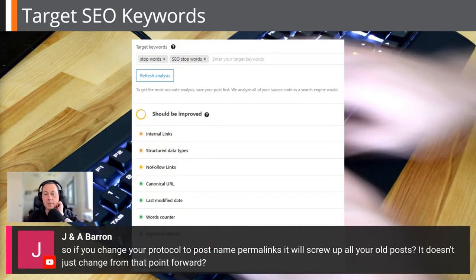We have Janie Barron says, so if you change your protocol to post name permalinks, it will screw up all your old posts. It doesn't change from that point forward. So we're talking about protocol, so we're talking about HTTP to HTTPS. Yes, is the short answer. A URL is completely unique, and that also includes HTTP and HTTPS. So you can have the same URL, the SEO stop words URL, but the HTTP is a completely different ranking to HTTPS.